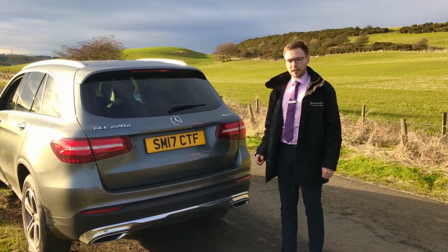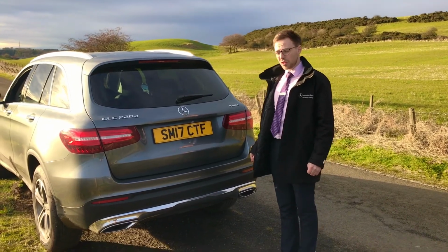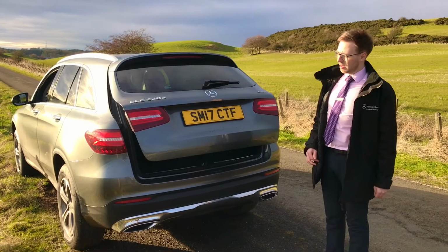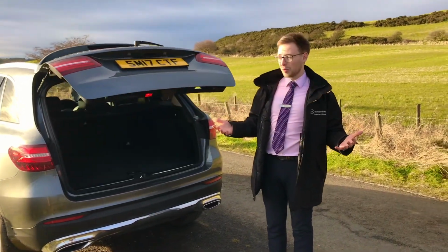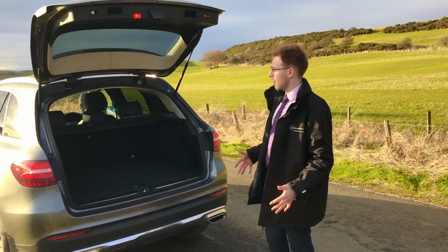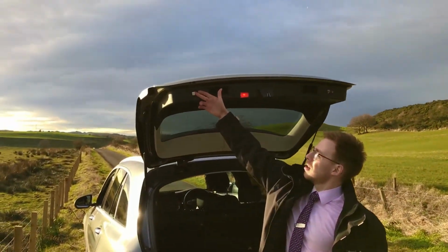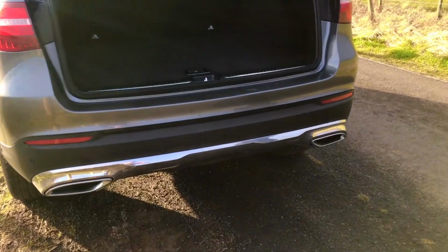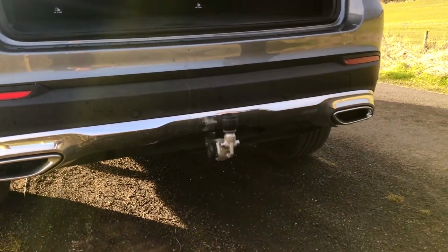So now that we're around the back of the car, let me show you what this does. Because it's got the premium pack, you just do the kick under, and the boot will open. So it just means you're totally hands-free with that as long as you've got the keys on you. Because this car as well has got the tow bar, we'll just pull on that. It'll unhook itself, and watch it just pop out. There we go.